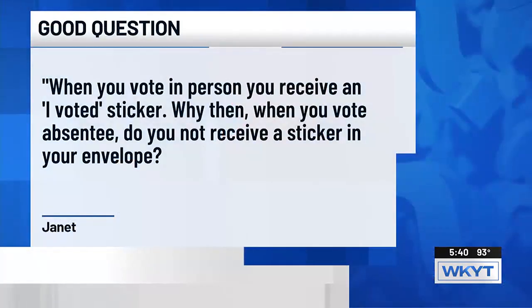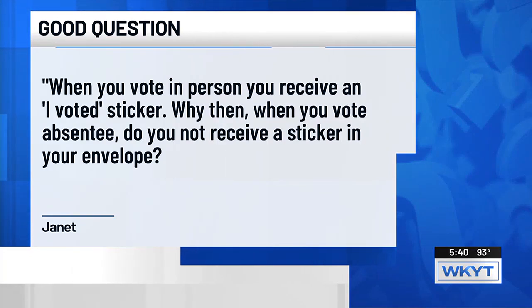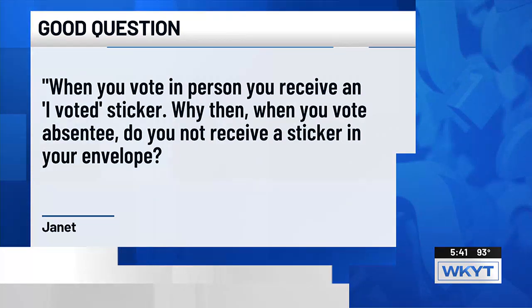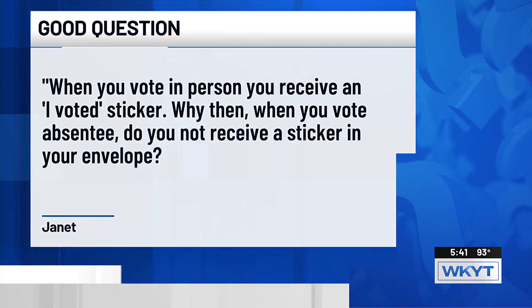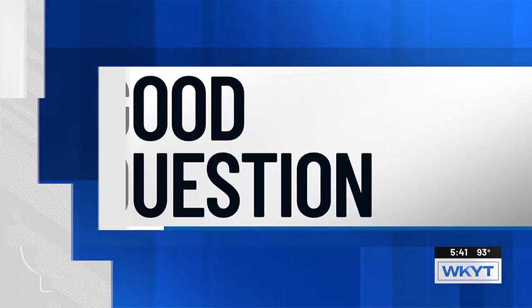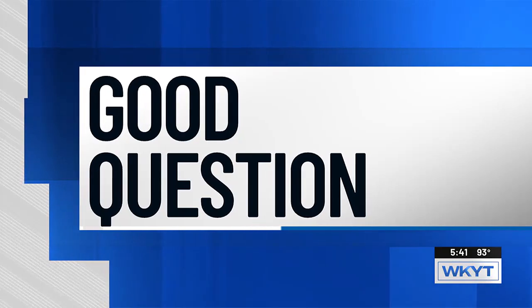To the election, some people will make plans to vote from home or overseas. So Janet is asking, when you vote in person, you receive an I voted sticker. Why then, when you vote absentee, do you not receive a sticker in your envelope? Well, here's Victor Puente with the answer to that good question.